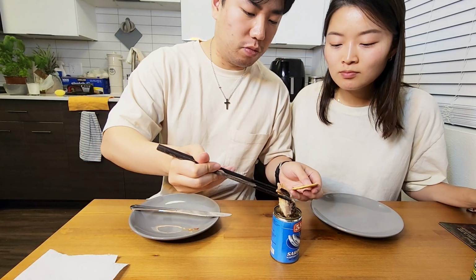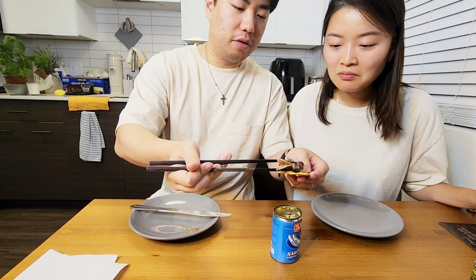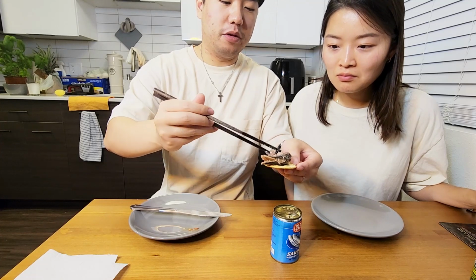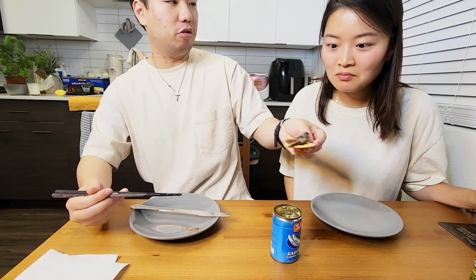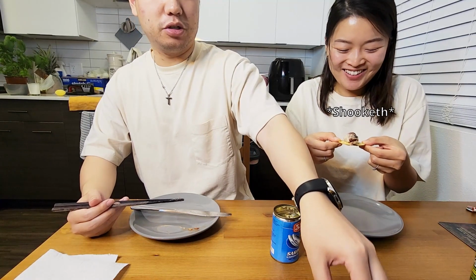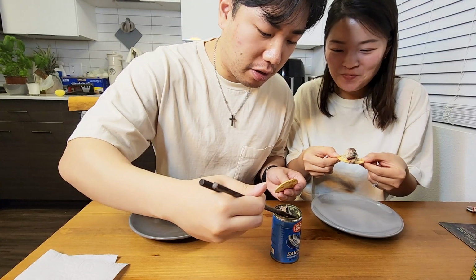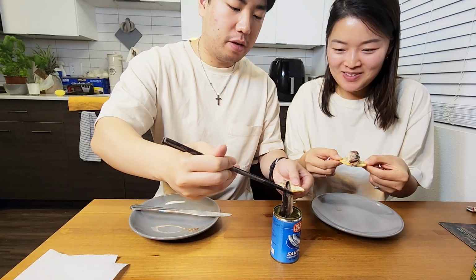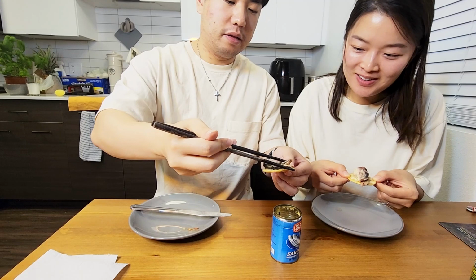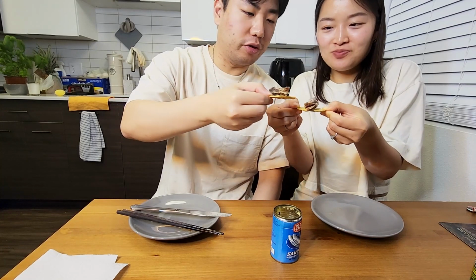Yep, just straight up big old chunks of sardine in here. Damn. Its own natural oil with salt. Here you go, baby. Wow. Thank you. Big old sardine piece. Guy lived a nice, long and happy life. That one did. Skinny sardine, fatty sardine. So two pieces of sardine, just straight up.